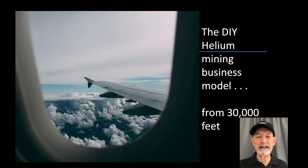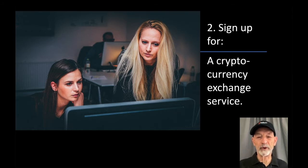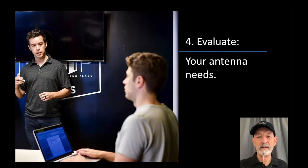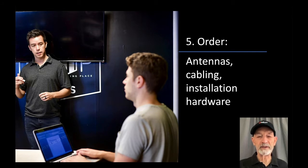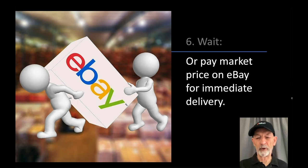The do-it-yourself helium mining business model from the 30,000-foot level. First, due diligence. Figure out if you can make enough money to even be worthwhile. Second, sign up for a cryptocurrency exchange service. Third, order one or more helium hotspot miners. Evaluate your antenna needs. Order antennas, cabling, and installation hardware. Then wait a few weeks or months for hotspot miner delivery. Or pay market price on eBay for immediate delivery.